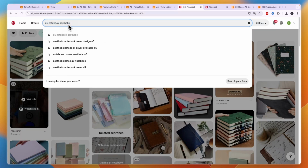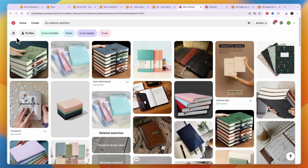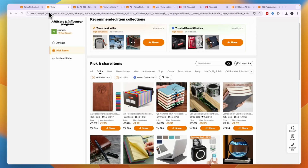Now usually this does take between 2 and 4 weeks to fully rank, but then it will show up at the top of the page right here. And here you have an example of someone that has already done it with this product, but you can literally do this with any product on Temu that people are searching for on Pinterest.